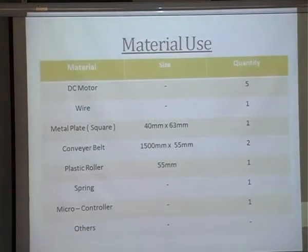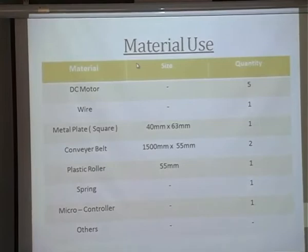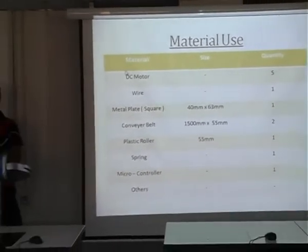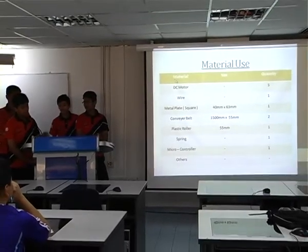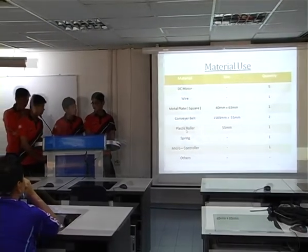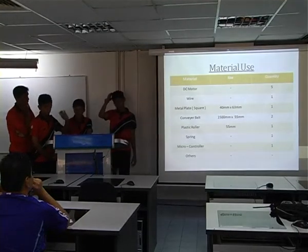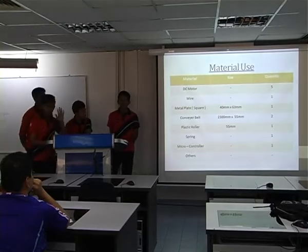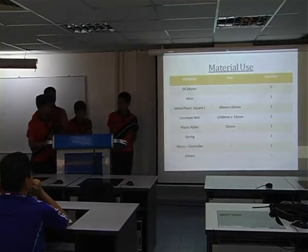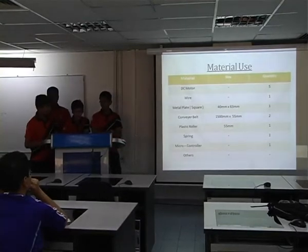Firstly, I would like to explain about the material used. We would like to use 5 DC motors. 2 are for the conveyor belts, because as you can see, in our machine there are 2 conveyor belts. So we are using 5 DC motors. 2 are used for the 2 conveyor belts, and 3 are used for the folding contraption.